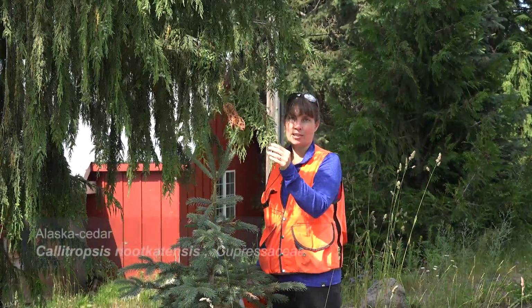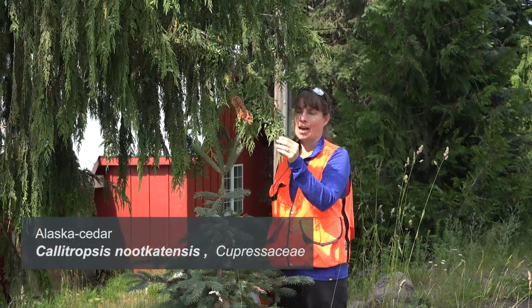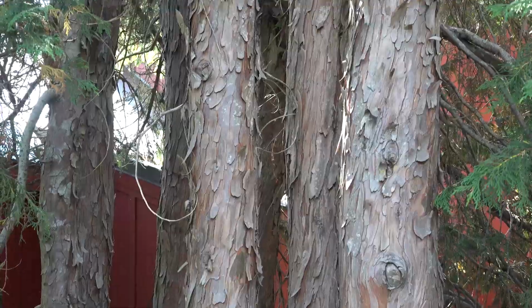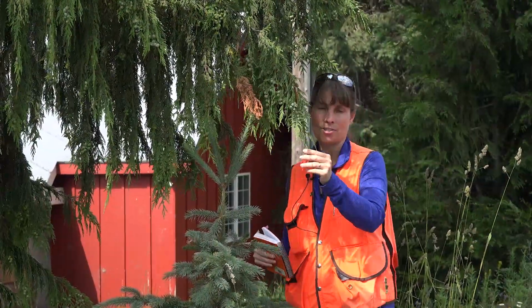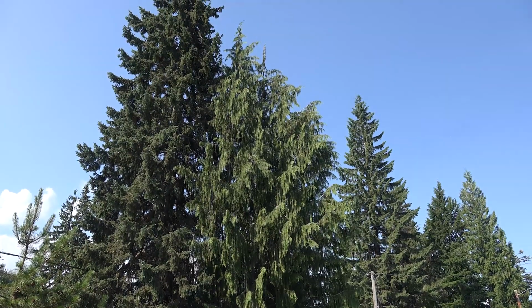So here we have Callitropsis nootkatensis, or Alaska yellow cedar. And we can tell that we're in the Cupressaceae family because we have these scale-like leaves and our bark is shreddy and fibrous. So our Callitropsis nootkatensis can grow anywhere up to 100 feet tall.